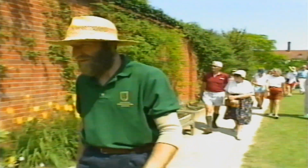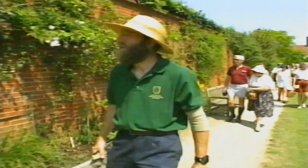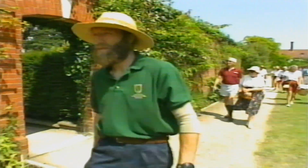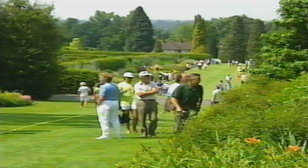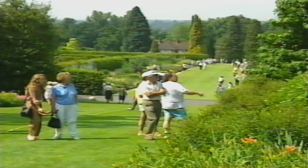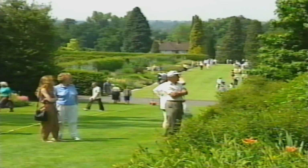The sun may be the first of the summer's visitors, but hard on its heels comes the public, eager to see the wonders that have been worked this year in the gardens. The visitors, more than 600,000 a year, are a vital element in making Wisley a living place.